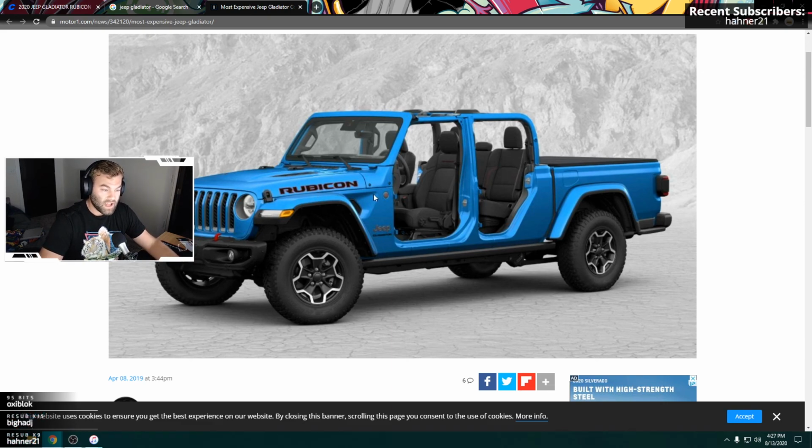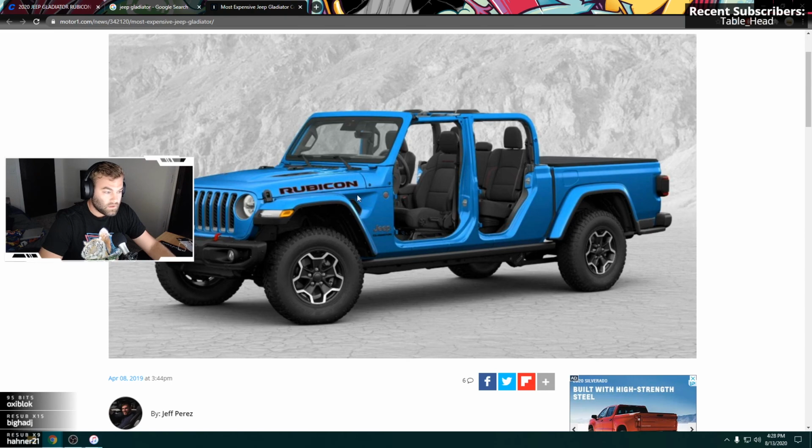Just buy a No Limit. I know No Limit makes them for 2017 Power Strokes. I was going to get one for my own vehicle, but they're like $1,000. Or maybe I get that one, put the No Limit in my Power Stroke, and then put the old Power Stroke's air to water intercooler in here. That's probably the move.